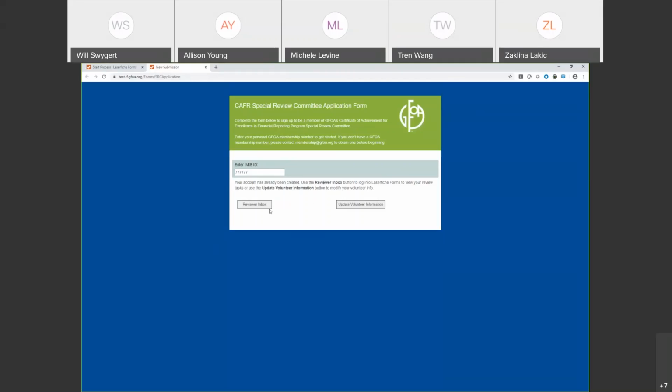And you have two options here to go to your reviewer inbox or your update volunteer information form to update any of the information that you already put in when you applied. I'm not going to talk about these right now, but I will touch on these later so you'll know what these mean. If I go to my reviewer inbox, I'm going to see any volunteer review tasks that were assigned to me. So it's basically just going to redirect you there because you already have an account, and it'll make you log in first before you do that. But those are basically what these two options mean. But obviously we'll go over the inbox and volunteer information forms later, but just wanted to show what would happen if you went back to this form for whatever reason and put in your IMIS ID for an account you've already created. So those are three options.